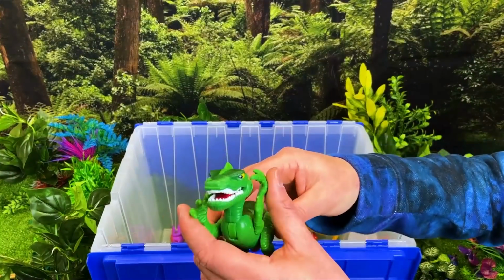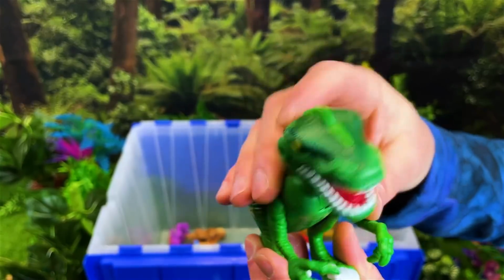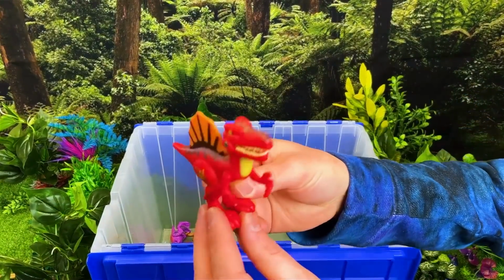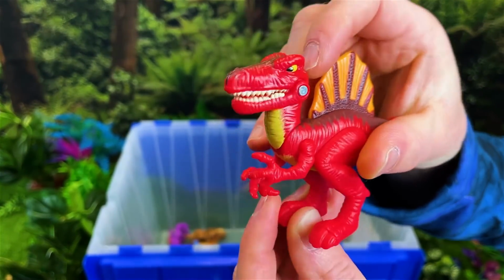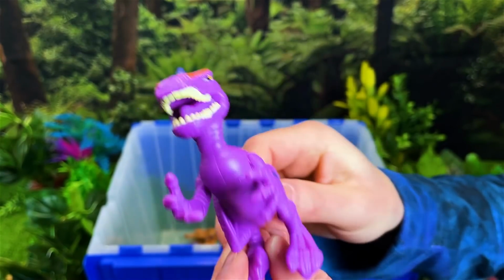Check out all these super brightly colored dinosaurs that we have in our Jurassic World collection too. We've got this little green guy. We've got this red dinosaur. I think this is a Spinosaurus. Here is a purple dinosaur. What kind of dinosaur do you think this is? Let me know in the comments below.